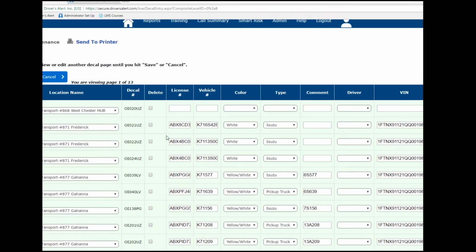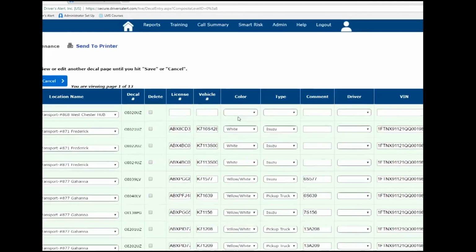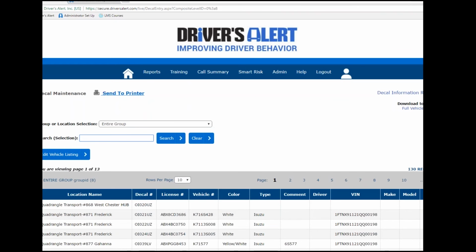If you'd like to delete a sticker, if it's no longer part of your fleet, if it got damaged, there's a little column for delete, and you can place a check mark here and hit Save. Now, keep in mind, if you click delete, it's gone. So don't freak out, don't panic. If you accidentally ever delete one, there is a way to bring it back, and I'll show you guys that by returning us to the home page.